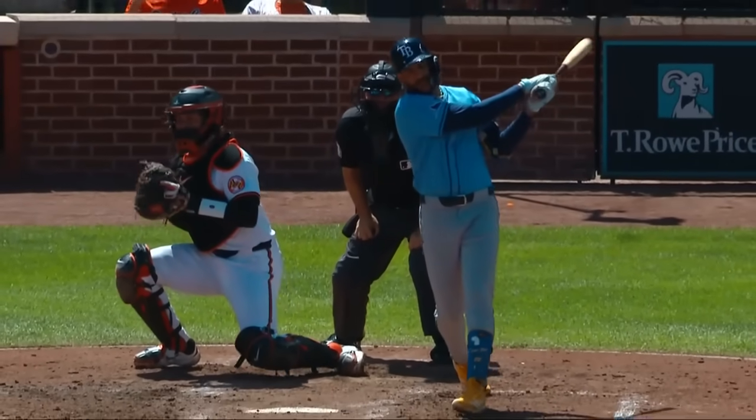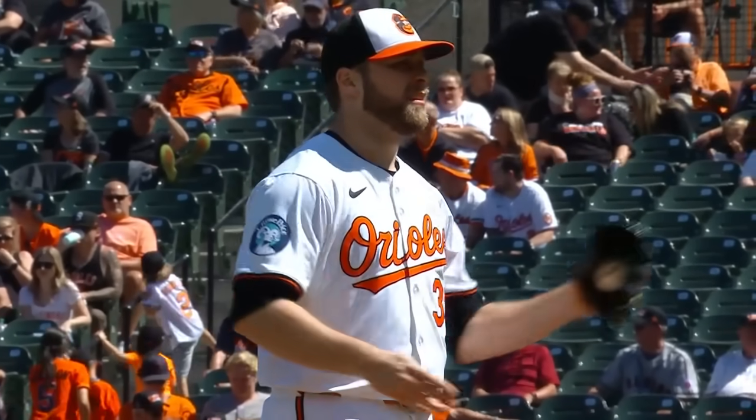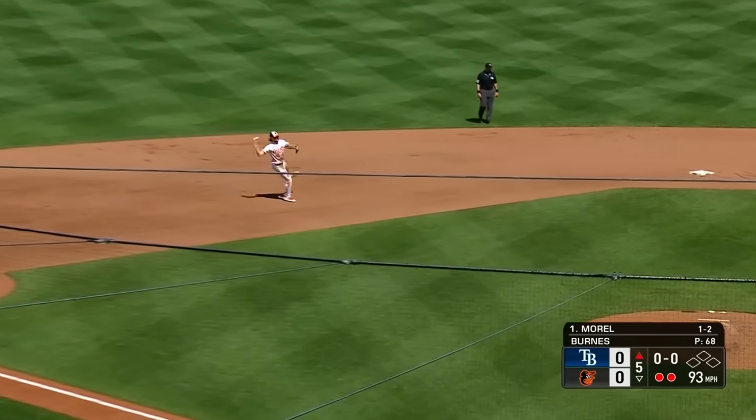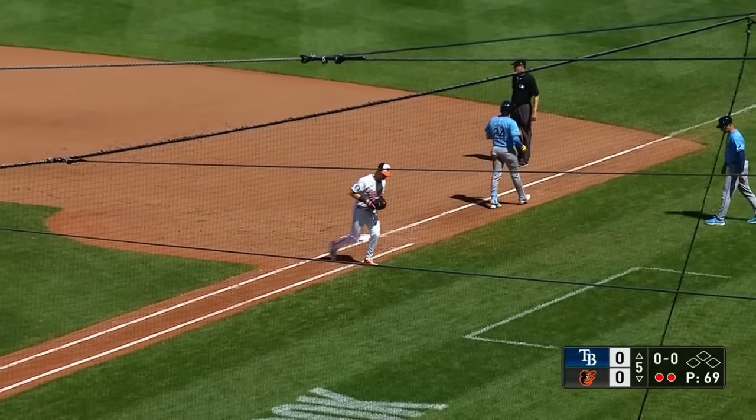Pulls him on a slider, and it's 2 down. Jose Siri is put away. Corbin Burns, his second strikeout of the afternoon. Flip back up to the top with Christopher Morel. Morel first pitch swinging again, and it's right back to Gunnar. Back-to-back times, Morel retired by the shortstop.